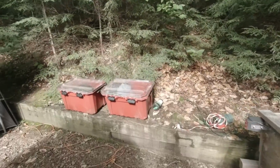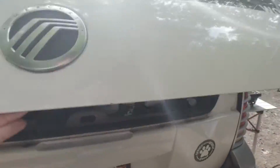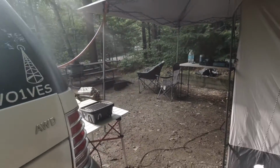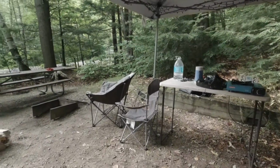Got my trailer bins over here. I got access to the refrigerator right there. Quick, easy access. So I think this is going to be a good setup. It's pretty efficient. Everything's laid out the way I like it. And we're not supposed to be expecting much in the way of rain this trip, so I think this is going to be pretty good. All right, it's time to go make some dinner.